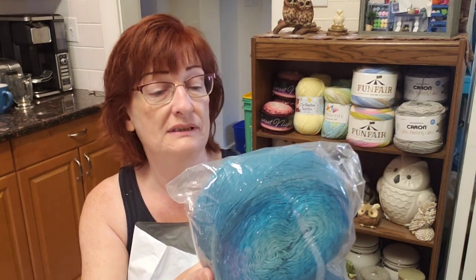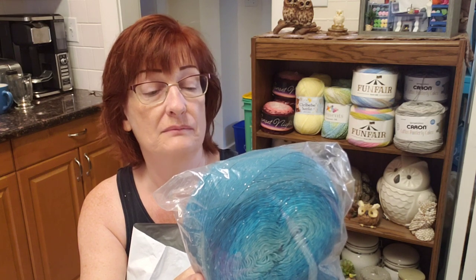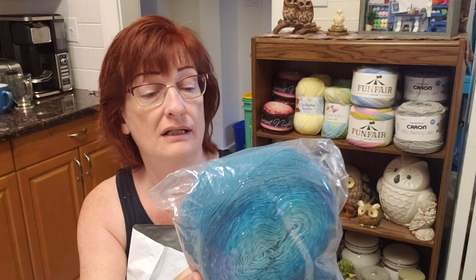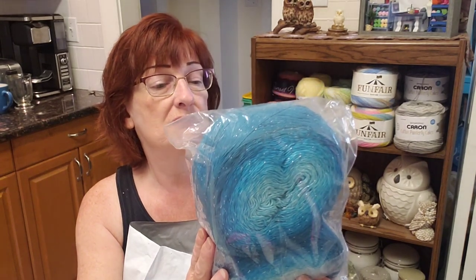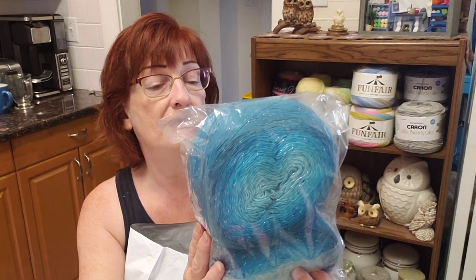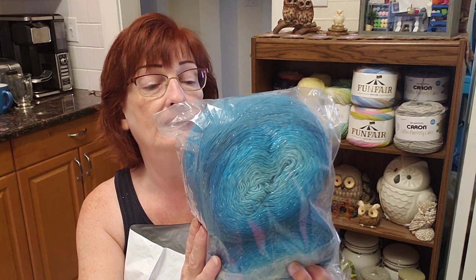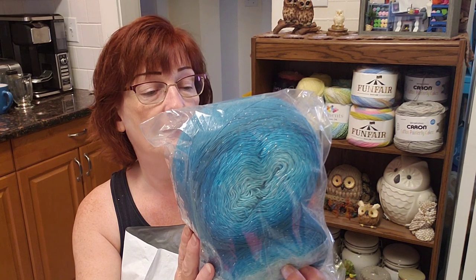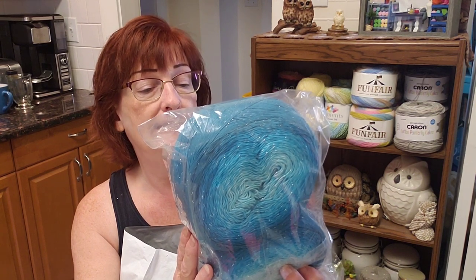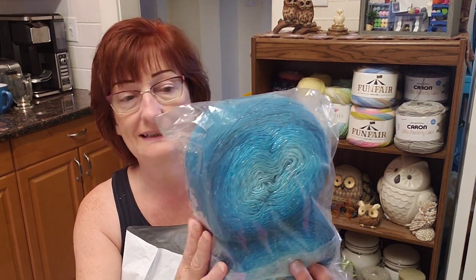Okay, so approximately 225 grams per cake. That's 450 grams total. Approximately 875 yards per cake, or 800 meters. It says machine wash, lay flat to dry. It says it is a fine two weight.